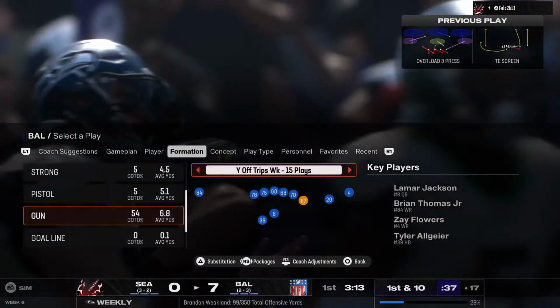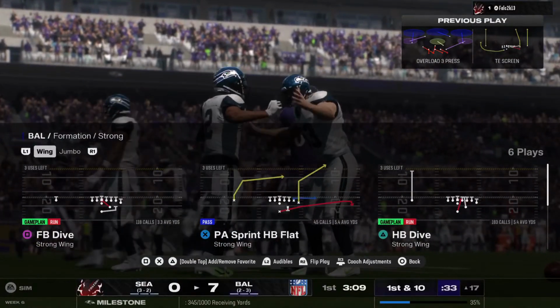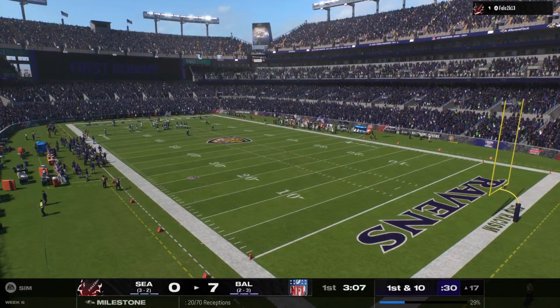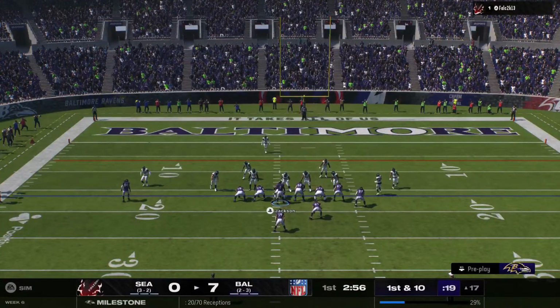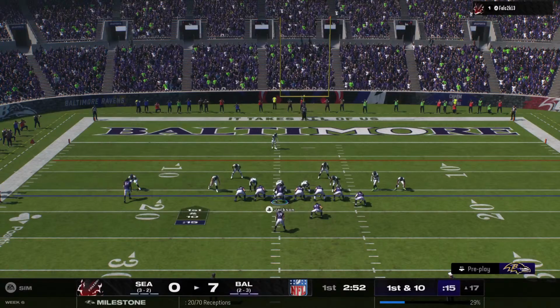A pickup of 9. Well, sometimes as a play caller, it's pretty easy. Get the ball into the hands of your best players. In this case, a wide receiver screen. Get it to them quick, get some blockers out in front, let him do the rest after the catch, and he picks up the first down.